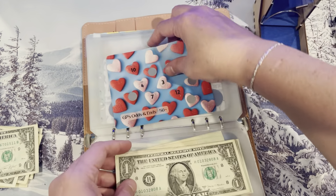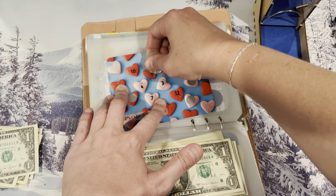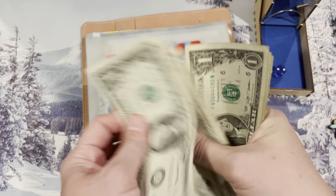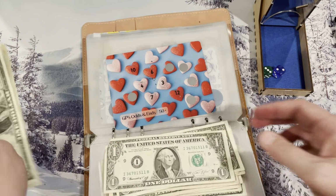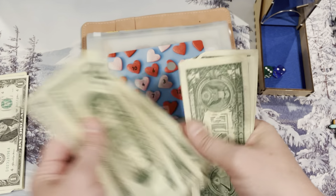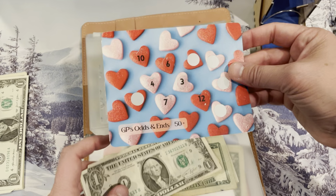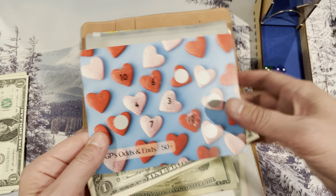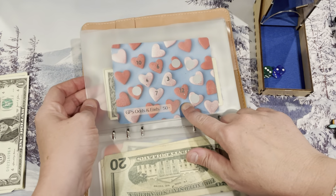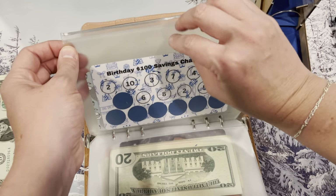Okay, next up is from GP's Odds and Ends. And let's get to scratching. $6. I think we're getting low here. 1, 2, 3, 4, 5, 6. So we'll add $6, and we're just going to do the 1. So far we have 25, 35, 36, 37, 38, 39, 40, 41, 42. So $42, it's 50 plus. I still have 5 more to go and only $8 to hit the 50. So I have no idea what this one's going to end up being, but we will find out another day, because I am moving on to birthday.